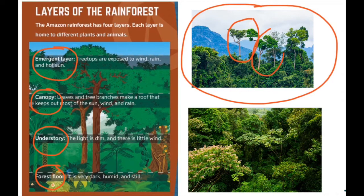So when we look over here on this right-hand side, you're going to see these trees, the tallest of the tall trees. That's the emergent layer. And you can see they're far above the rest of the trees below them. Those are the trees that have managed to grow even taller. So they're actually getting the most sunlight, but they're also being impacted the most by the wind and the rain.